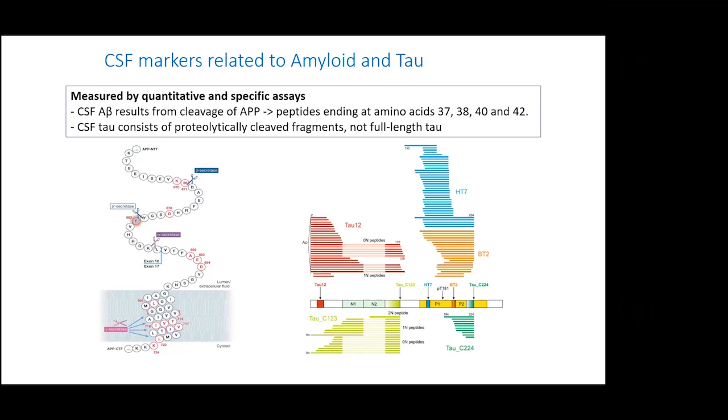In CSF, we do not measure full-length tau. This is a cartoon of one of the forms of full-length tau. There actually are 6 different isoforms. A number of proteomic studies have been done to isolate fragments of tau that could be located in CSF, and this gives you an idea of how complicated things are. These are different widely used tau antibodies against particular epitopes. It turns out that most of these tau fragments are somewhere towards the N-terminal of tau, and we can measure a number of these different fragments using different sorts of assays.